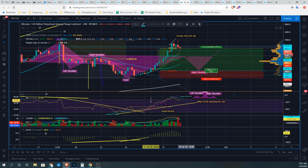I would personally prefer to see this go sideways for a bit. Wicks and tails like to be eaten, so they got a bunch of trap bulls up there. That was through that New York kill zone liquidity window too. Looks to me like that was also a stop run up there, so really cheeky action. And also you can see just in this last 4 hours now we got a pretty nasty tail here that goes right down to the 13 EMA.